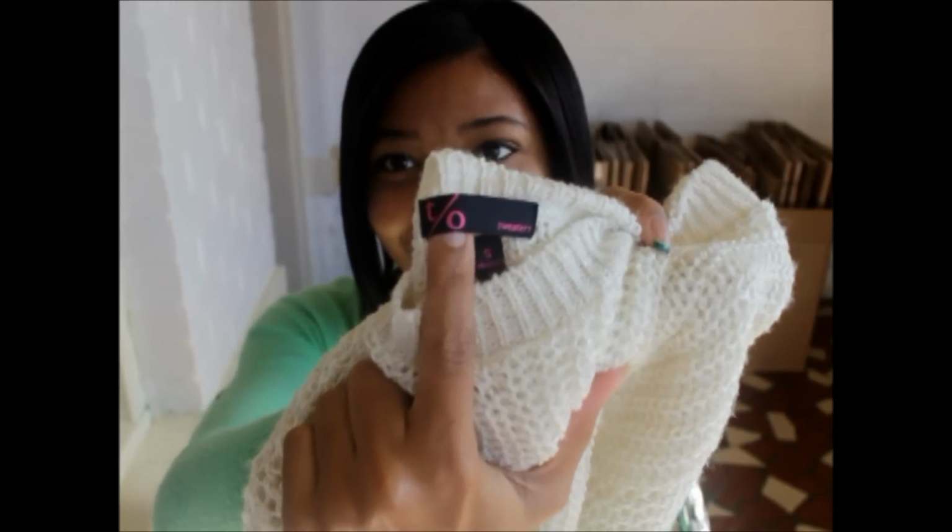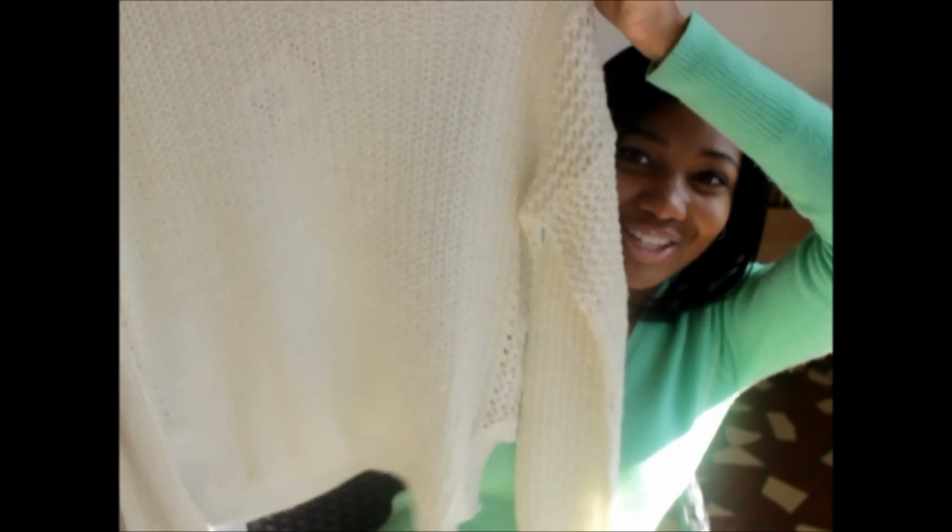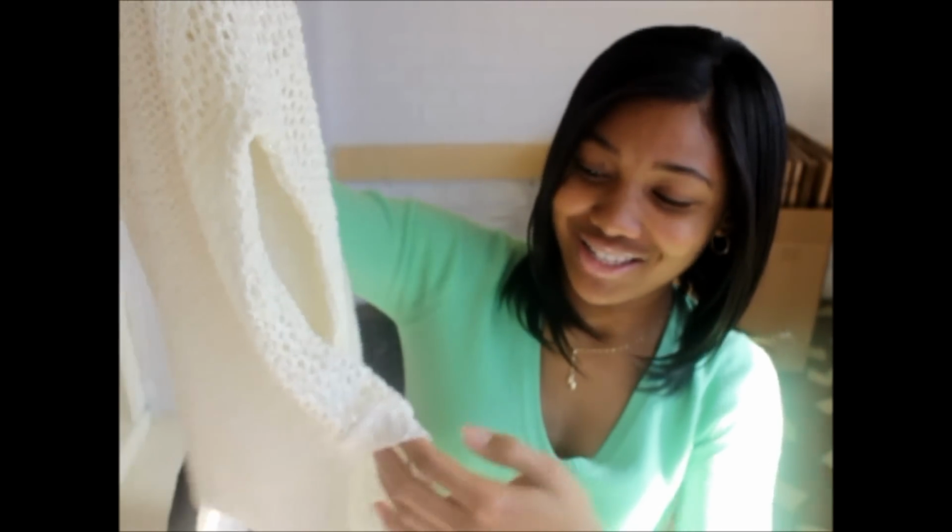Okay, so from TJ Maxx I got this cream sweater. It's by Takeout. I think it's Takeout, probably their new symbol or whatnot. But this is the sweater I got. It's just a cream sweater. And then on the side it's cut open right here. It's got a little gold detailing in it, if y'all can see that.